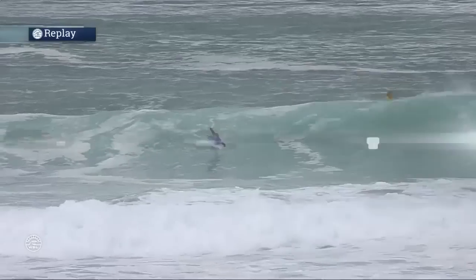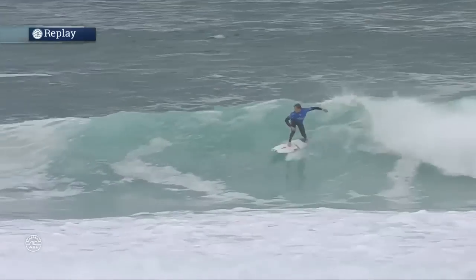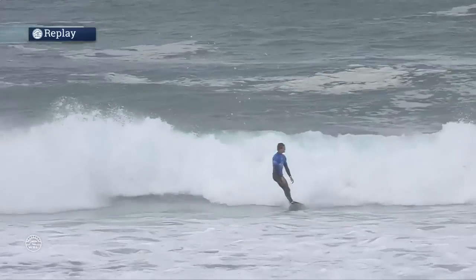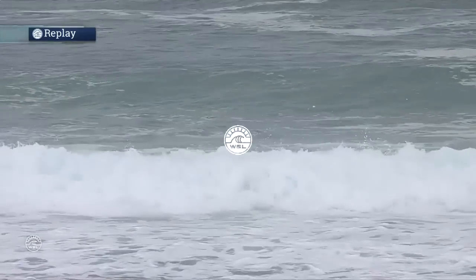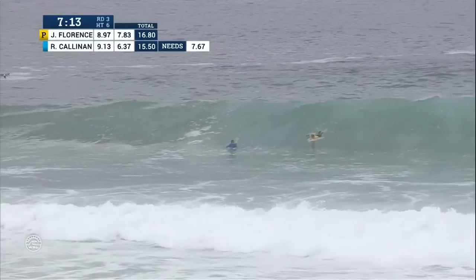And Callinan's been smart. He's backed himself on the qualifying series as well, sitting in the top 10, Ross. Yeah, he got a big result up there in Cascais in Portugal. So again, I think the judges were really impressed with the projection. He got so high on that air. Just the one move, but it still impressed the judges for over a 9.